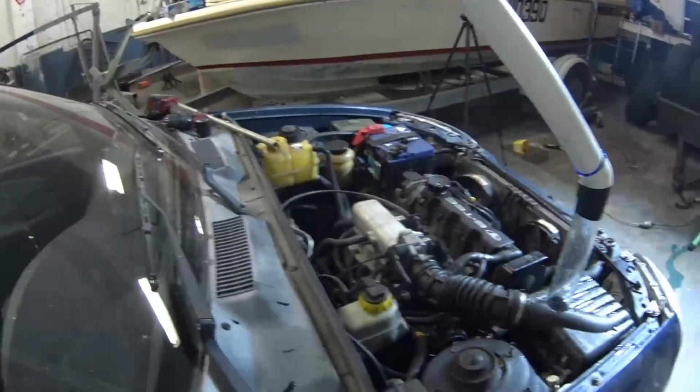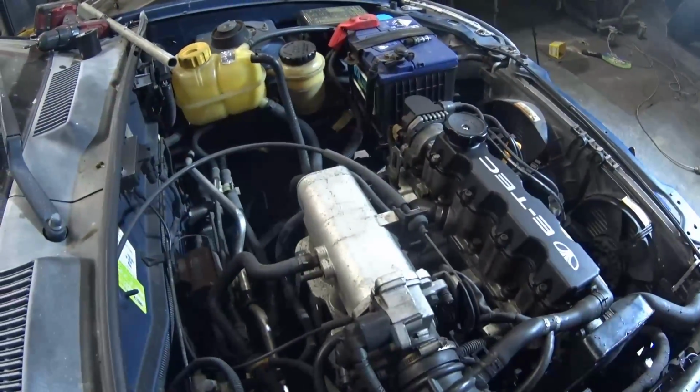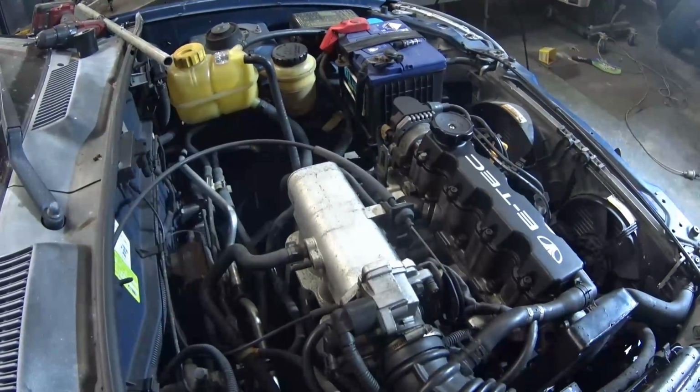Well, as you can hear, that's pretty much what we got. So she seizes solid, that's it. It's not going to turn over, nothing's happening. So whatever's happened in there has gone bang. So I think the next stage is basically start popping it apart.